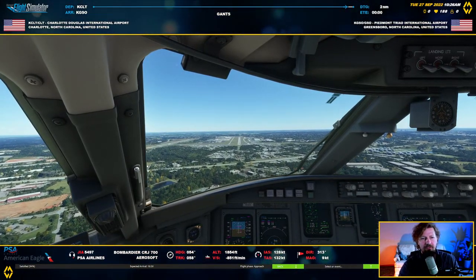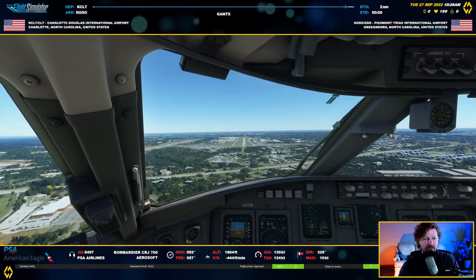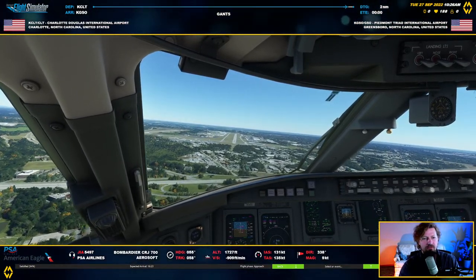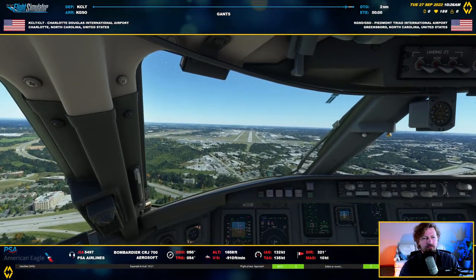Terminal's on our left, hangar's on the right, we're going to be going to the left, and maybe we'll find a parking spot where we can release the passengers via the stairs. Got a little bit of wind here.